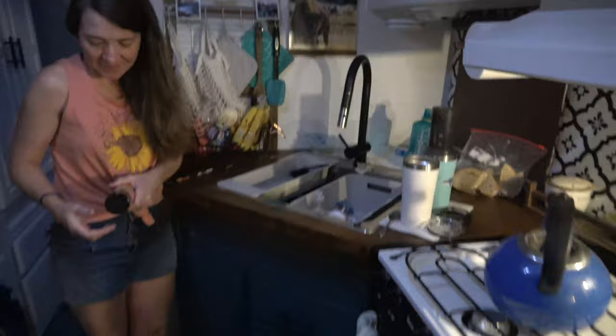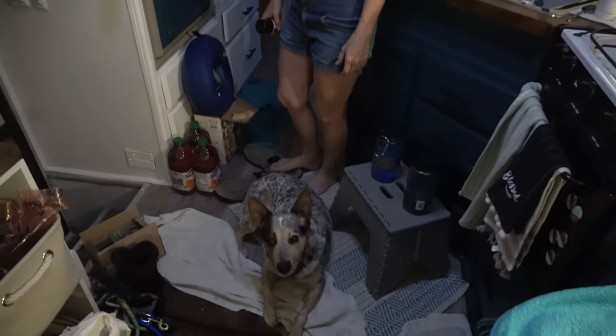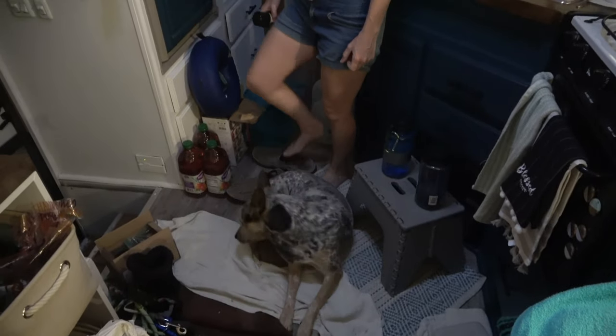Let me give you a quick tour of the camper. It's a mess. That's Lindsay. She's the thing that's not a mess. That's Everest. She's got a hole in her butt. I'll show you more about that later. She looks like a baboon. Yeah. She got in a little scuffle.